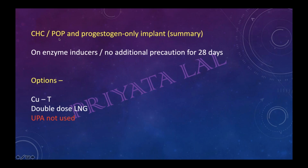So the patient is on CHC, POP or implant, all three affected by enzyme inducers, and your patient is not taking any additional precaution with it. Ideally, as we read in the last class or first class, when the patient is on an enzyme inducer, they have to use additional contraception for 28 days. Now, if your patient is not doing that and she needs emergency contraception, these are the options. Number one is copper T, number two is double dose LNG, and UPA will not be used. So if you can remember this, your answer will be clear. Is it clear, people?